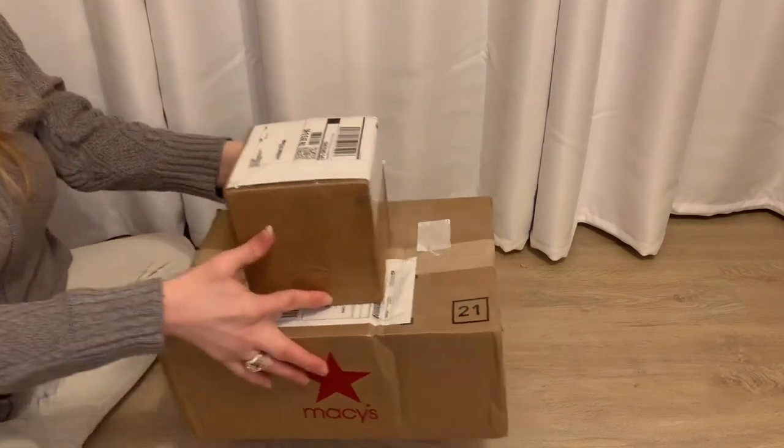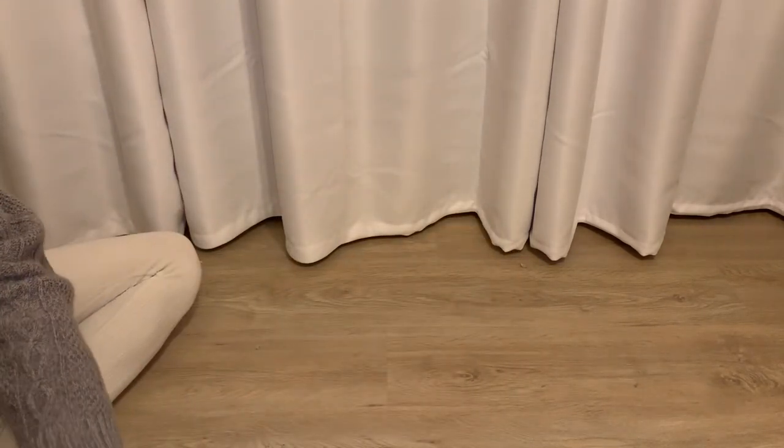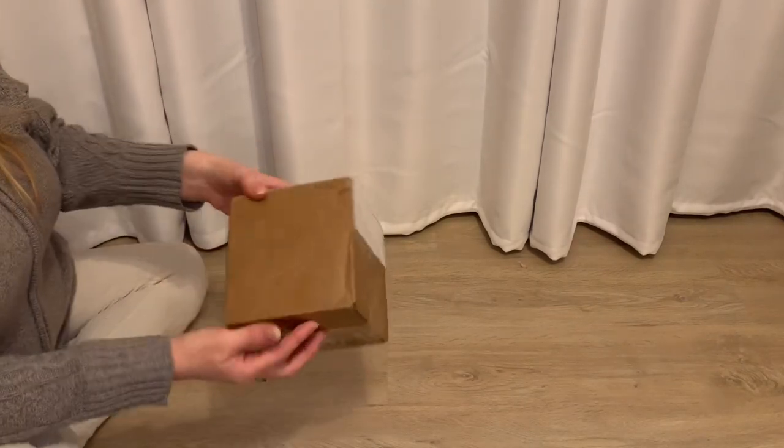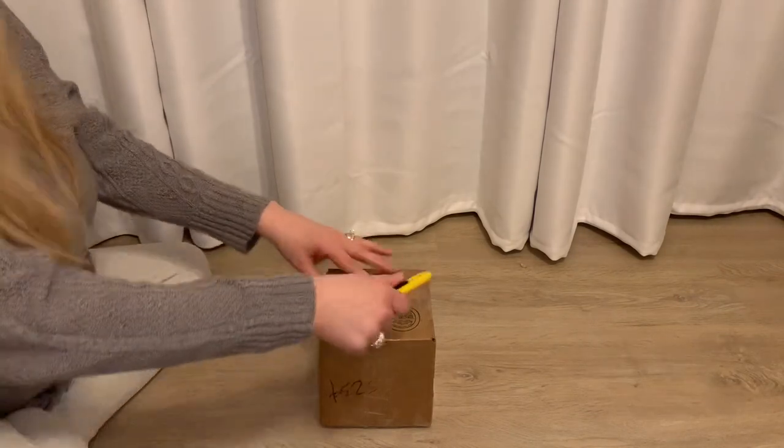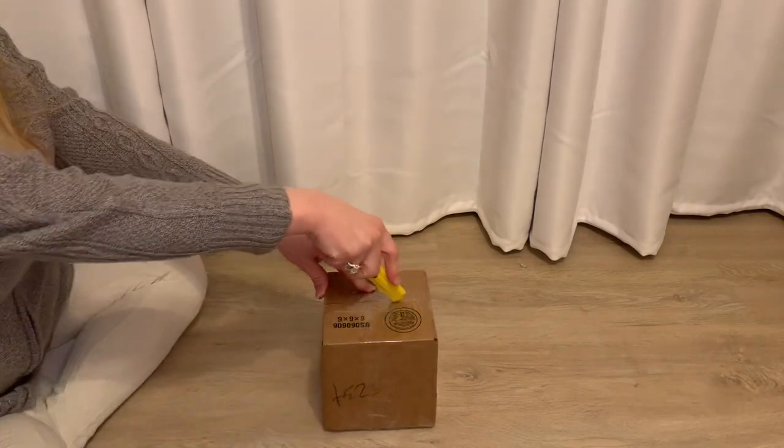I'm going to set one box aside and we'll go ahead and start with this one since it's on top. I think we're going to open it from the bottom. I think that'll be easier than cutting through the postage paper.